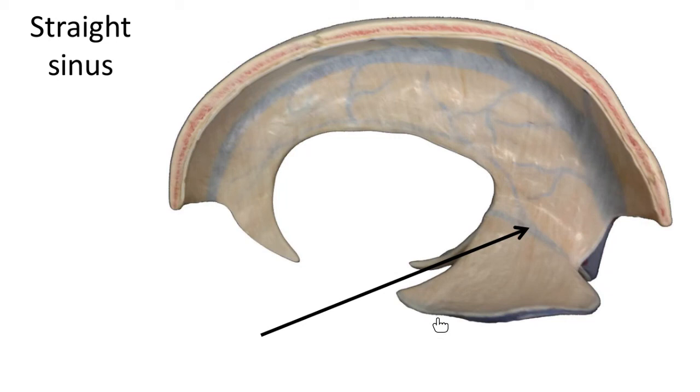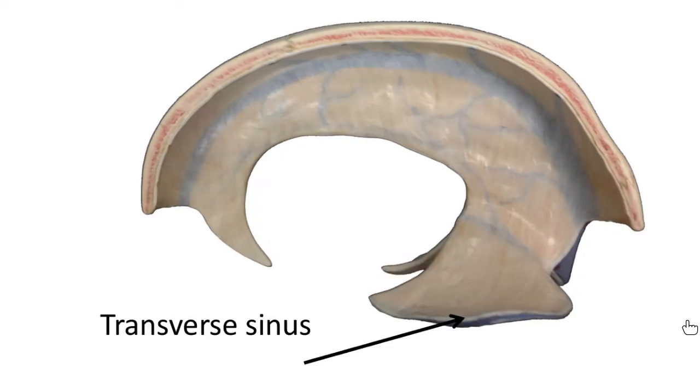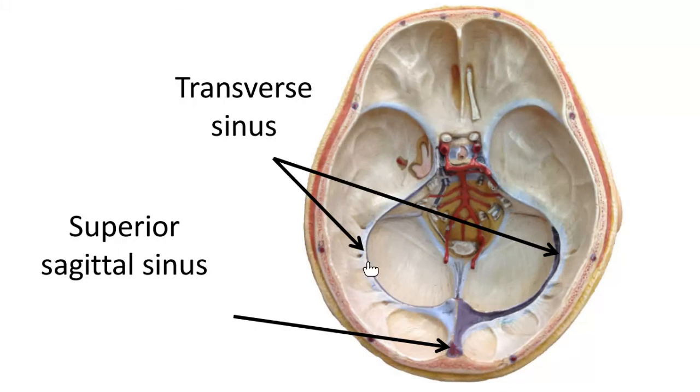Along the lateral edge here of the tentorium cerebelli is the transverse sinus. It's a little bit of blue here. It's tough to see, but I'm going to show it to you on the next slide, which shows it a little better. But the transverse sinus is along here. You can see it better here in the skull. So here's where the transverse sinus is, here and here.